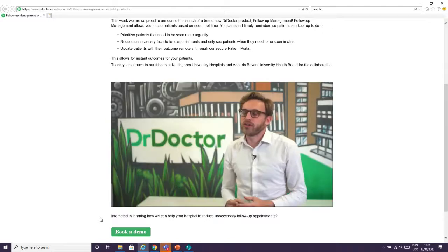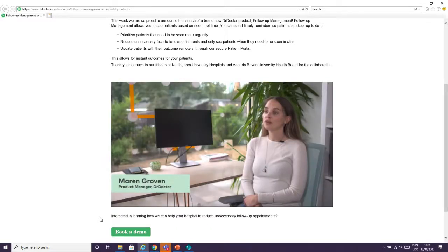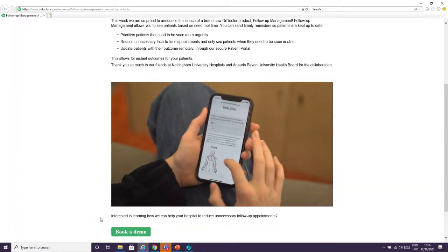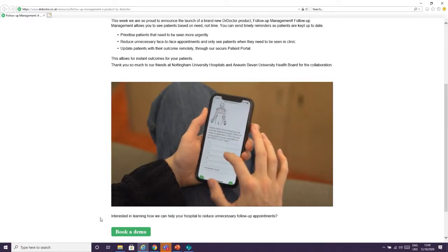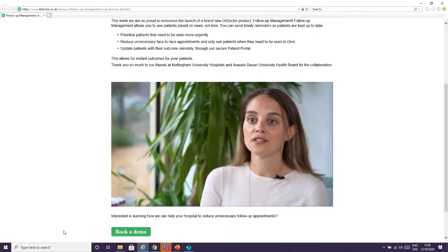The follow-up management product is all about taking patients' care and changing it from being time-based to need-based. Patients are invited to complete a form via text message or email. They complete their form online on their tablet or mobile. Once completed, the clinician is informed and reviews their form, and off the back of that makes a decision whether a follow-up appointment is needed or not. They then directly message the patient about their assessment and the outcome, keeping the patient in the loop of whatever is going to happen.